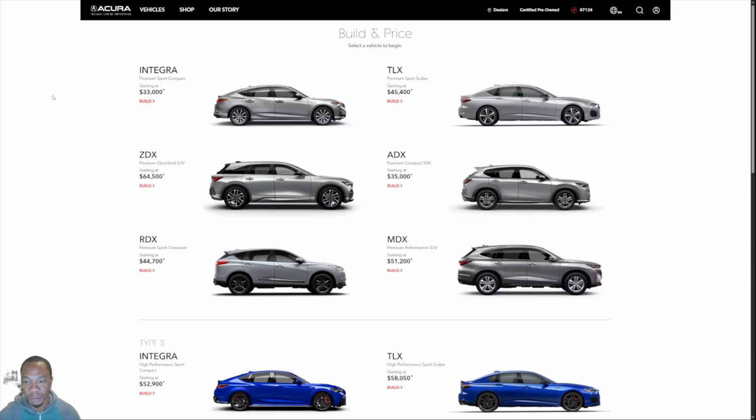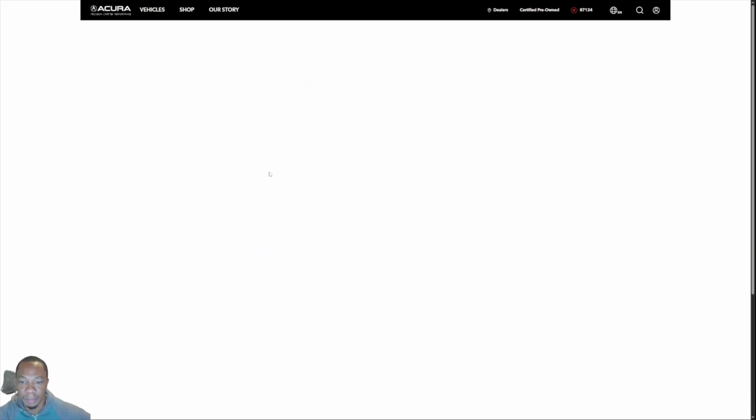Today we're going to go over the exterior and interior and accessories of the 2025 Acura ADX Premium Compact SUV, and I'm going to focus on the Advance package because I recently did a walk around on the Advance package and this wasn't out yet. You couldn't build an ADX, so I couldn't show you guys colors. Here we are. Make sure you click the link above my head and check out my walk around on the ADX if you want to see it in person, pretty much. So let's jump in and build this guy.